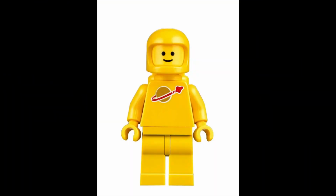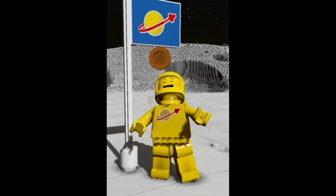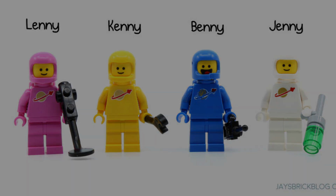Kenny the Yellow Classic Spaceman is a character in LEGO Worlds and the LEGO Movie 2 video game, but you cannot use his parts in the character customization, likely because the yellow pants could make naked LEGO characters.